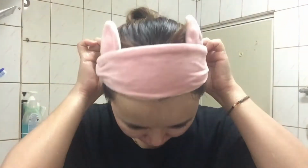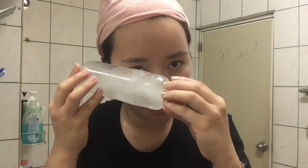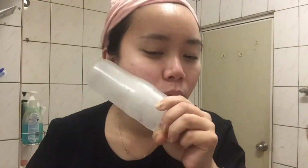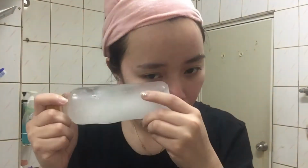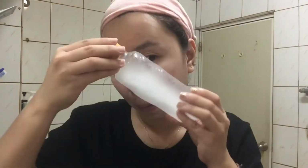After cleansing your face, just let it dry, or you can get a tissue and wipe your face, but just tap it like this. The next step I do is to put ice all over my face. I don't put the ice directly on my face because it makes the veins visible. So I usually put it in a plastic bottle and just roll it over my face. Just tap it like this, and I do this for a minute. Just keep going, and then you're going to have a very good feeling after you put ice on your face.